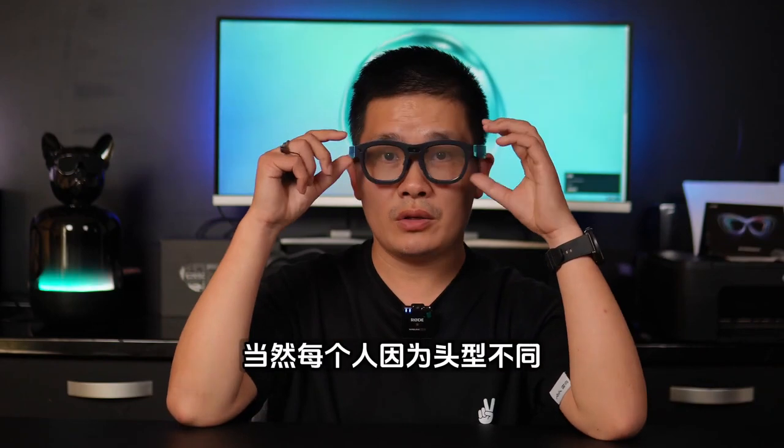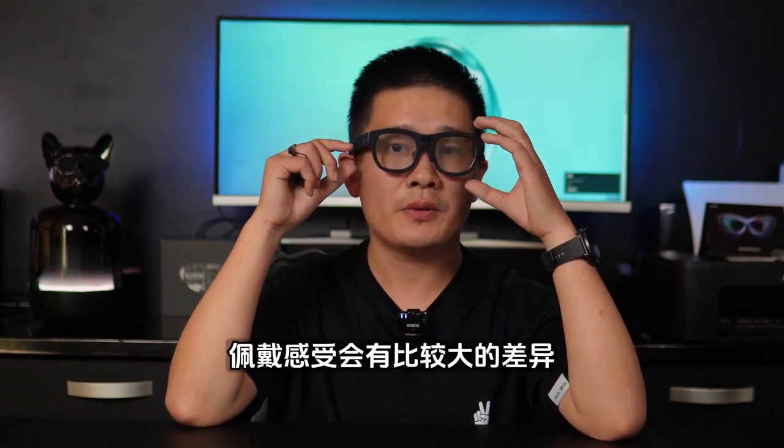Of course, everyone has different head shapes. There will be significant differences in the wearing experience. I suggest that you receive your glasses before activation. Wear them more and feel it.